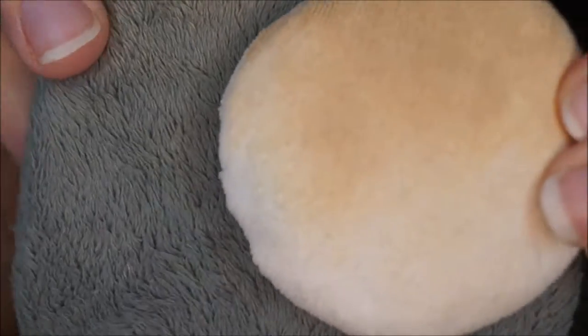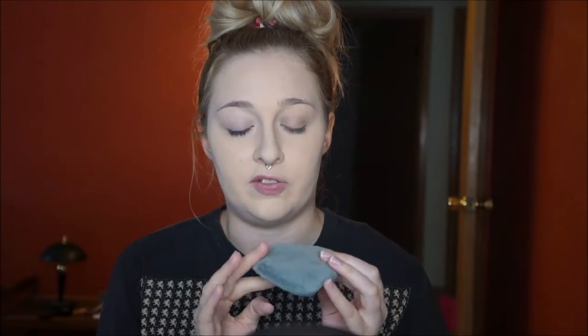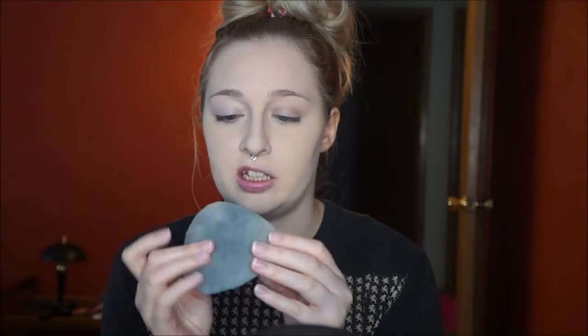So that's it. My final thoughts on the Blendiful. I have washed it a few times, have had no problems with washing it and tearing and breaking. It's still fine for me. I have not washed it in the washing machine yet. I've tried doing contour, blush, highlight with it, and I just wasn't the hugest fan because I'm so used to brushes and I just feel like it's faster.